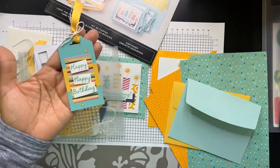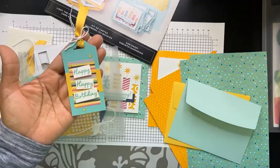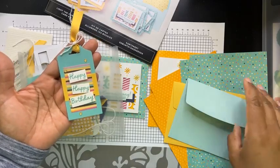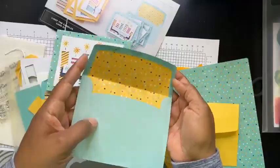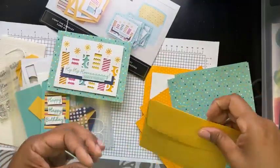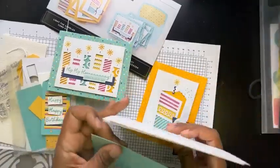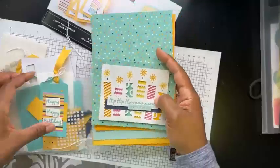Sue, I agree. The envelopes are so amazing. I have seen people take the envelopes and create more projects with them. So they would maybe put this in a regular white envelope, but then they would take this envelope and cut it up and make other cards. So I personally love these kits as is. Then I don't have to think. I can just put these together.